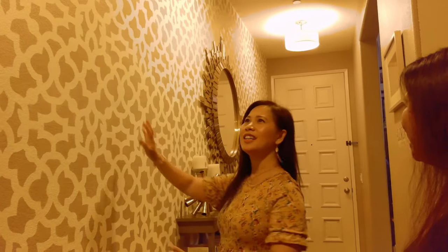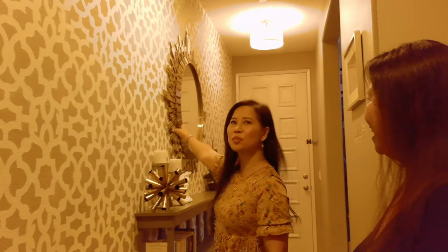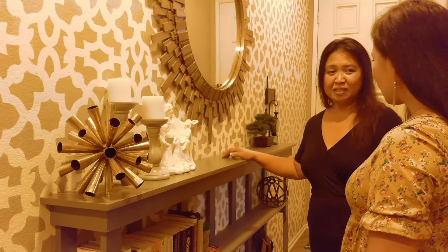Because it looks Mediterranean. Yes. And it's really cool, because it gives life. Yeah, it's so much character. And then she put this mirror. You made that mirror too. Oh yeah? You did too? Yeah, that's a thrift store find. This is actually a mattress boxwood.